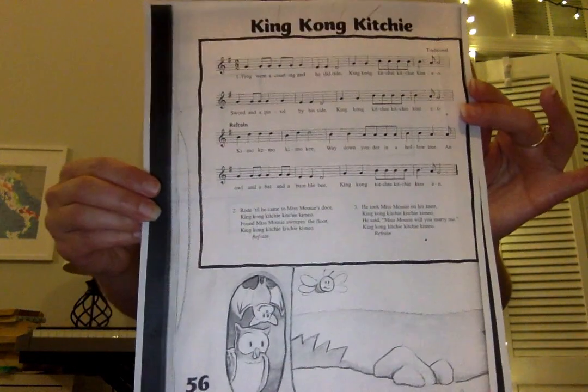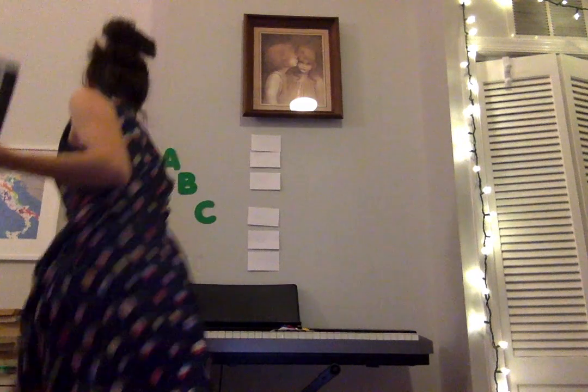The other piece I have is called King Kong Kitchie. Now, King Kong Kitchie here has three verses. I'm going to sing it for you so you can hear what it sounds like. I thought this keyboard was on. It is not. So it sounds like this.